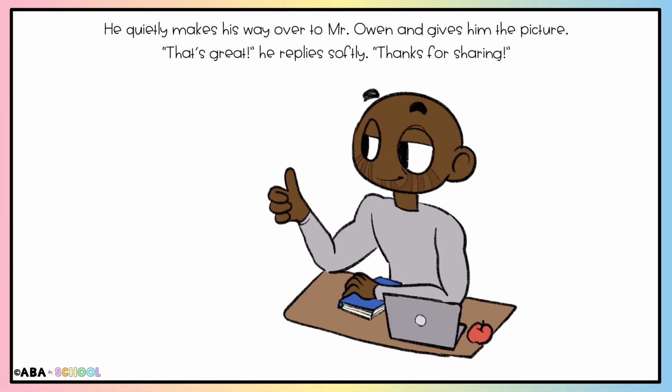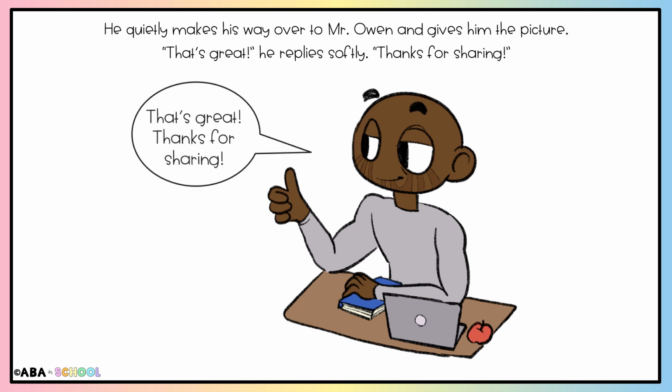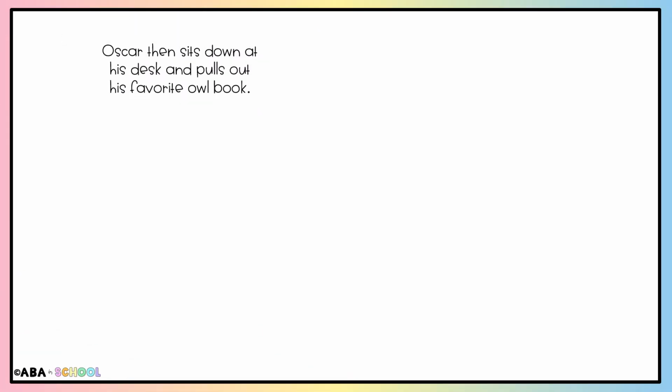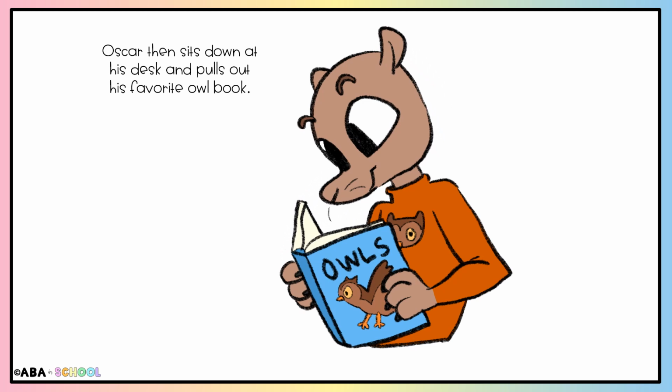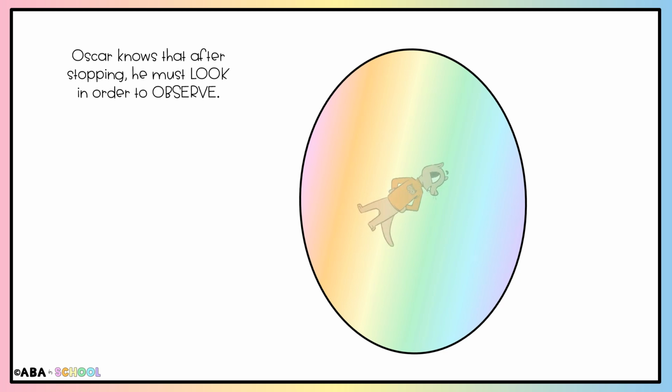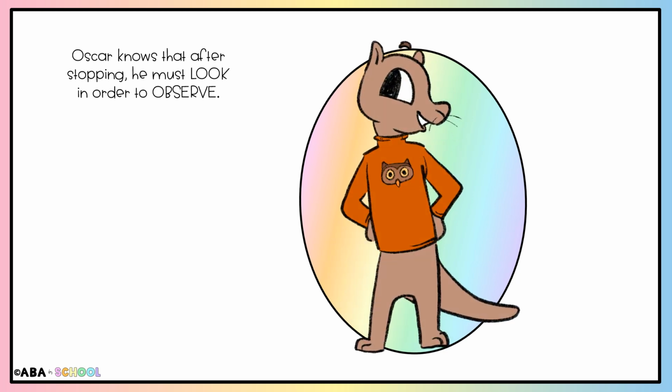He quietly makes his way over to Mr. Owen and gives him the picture. "That's great," he replies softly. "Thanks for sharing." Oscar then sits down at his desk and pulls out his favorite owl book. Oscar knows that after stopping, he must look in order to observe.